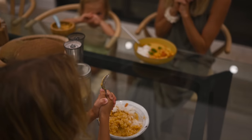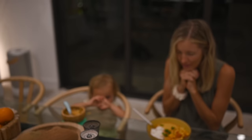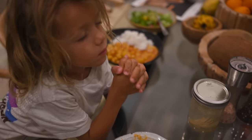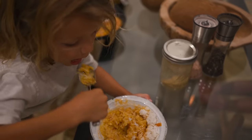We have started such a good habit of praying over our food with the kids, and it's so sweet to see them get into it and be full of gratitude.